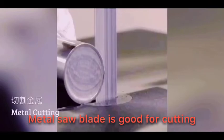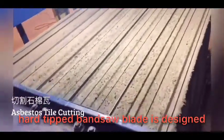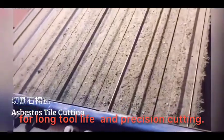Metal saw blade is good for cutting hardwood or metal. All hard-tipped band saw blade is designed for long tool life and precision.